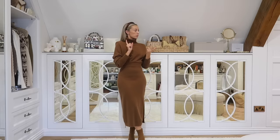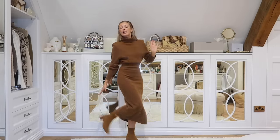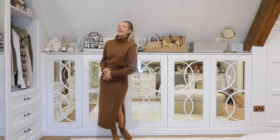Fourth outfit, styling the boots, and this time we are in my absolute favourites, and they almost perfectly match my favourite jumper dress. Jumper dresses being the absolute perfect piece if you want to eat a lot and be super comfy and yet very, very chic. This is one of my favourites at the moment.